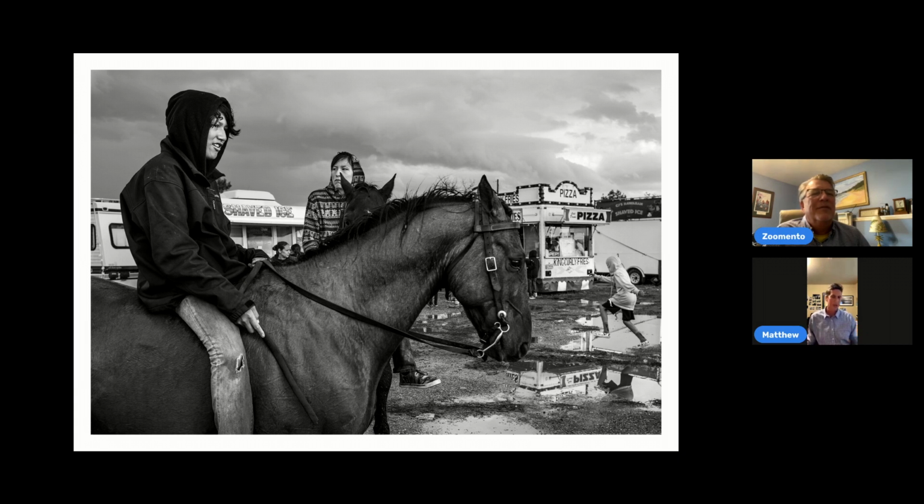So anyway, I'm trying to capture the kids on the horses riding bareback, and with a lot of good photography, street photography, you have to get lucky. And this kid just ran across real quickly, and I ended up taking a frame at the right time.